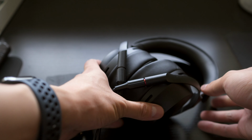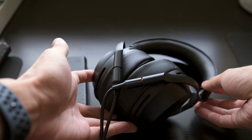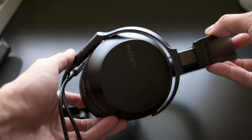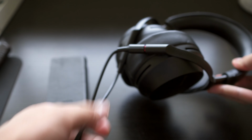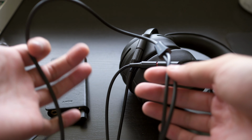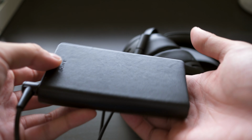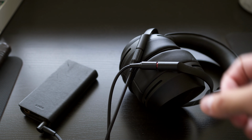But it also comes with the 3 meter standard 3.5mm stereo cable with an adapter included, which is nice. Of course, the one thing that this headphone does not come with, and it's a bit of a disappointment, is that it comes without any sort of carrying case or carrying pouch even, which is really disappointing, because you can expect that, given that they give you the 1.2 meter balanced cable, that's sort of Sony's way of saying, hey, this is a portable headphone. You could use it with a portable device like maybe our own Sony ZX300 players.